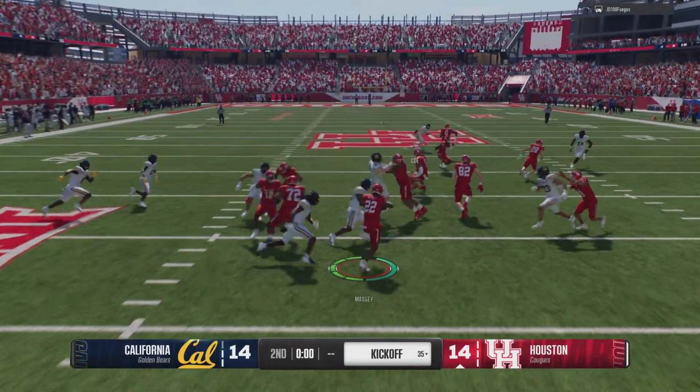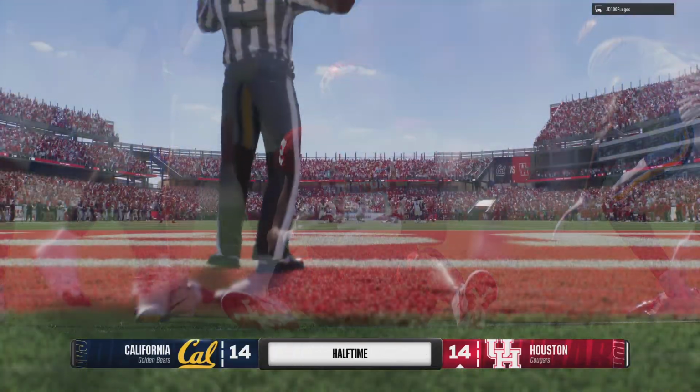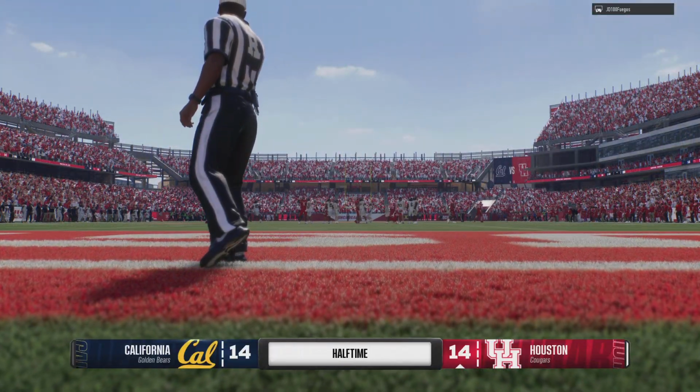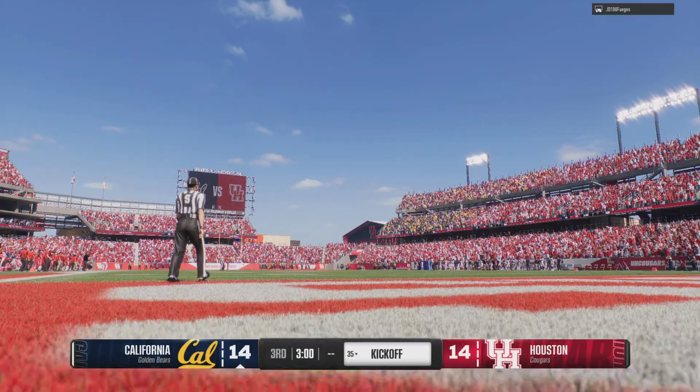From inside the 15, here's the return. They make the stop on the return, and that is priority one. You don't want some big return to give up a cheap touchdown on the final play of the half.